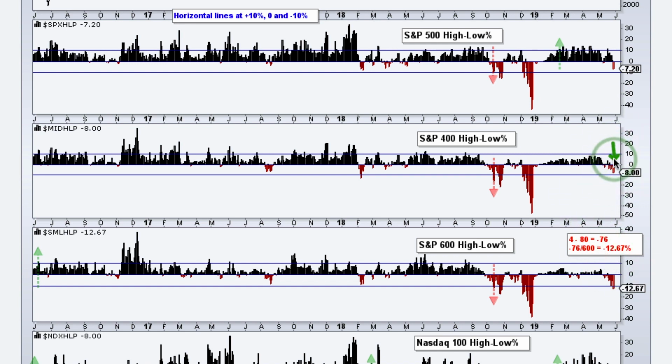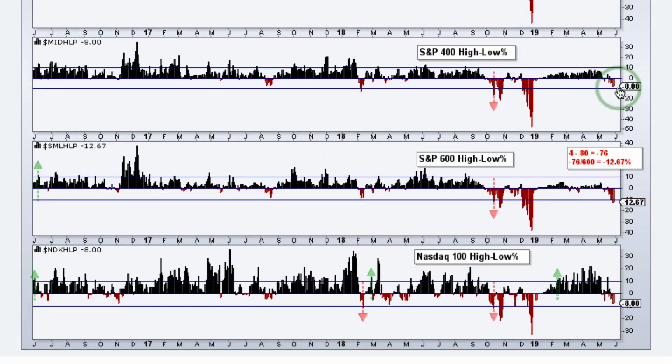And now we can see high-low percent hitting minus 8% for mid caps, and of course minus 12.67% for small caps. So if S&P 500 high-low percent goes below minus 10%, that would flip the weight of the evidence to bearish on my index breadth table. Now keep in mind that's a medium to long-term signal, I think, that would be valid until it's invalidated. That's basically the way I look at signals.